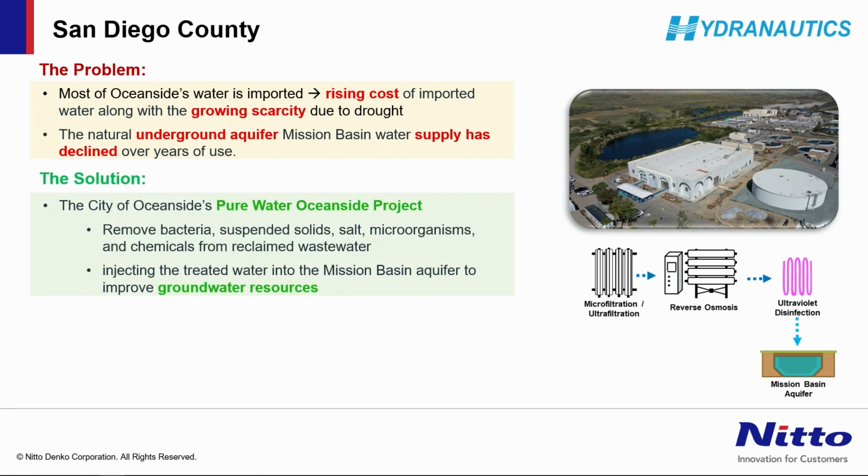So what they did was, again, like all these good organizations and utility bodies and municipal corporations, they focused on a project to look at wastewater treatment. And they engaged in what we call the Pure Water Oceanside Project. The focus was to impart the right treatment to remove bacteria, suspended solids, salt, microorganisms, and different chemicals from this reclaimed wastewater, and inject this treated water into the Mission Basin aquifer to improve the groundwater resources.